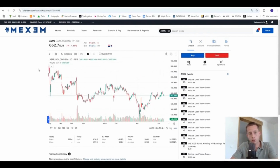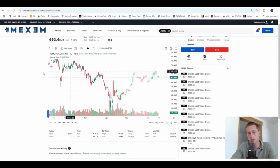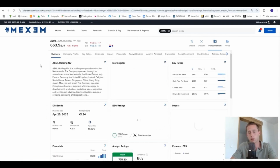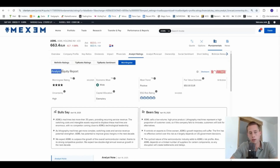Now, if you want to buy ASML, you'll find a transaction history below. Well, I haven't bought ASML through MEXEM, so if I show other stocks in my portfolio, you'll see the transaction history here. You see a lot of information. What I personally use, and I think it's nice to show, are the fundamentals. I always like that, because what's unique about MEXEM compared to other brokers is that they have the Morningstar connection. Morningstar is a research company, and if it says Analyst Equity Report here instead of Quantitative Analyst, it means the analyst has prepared an investment report. So they've taken a thorough look at it.